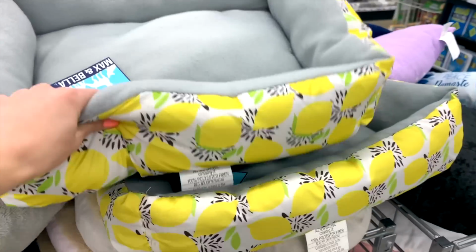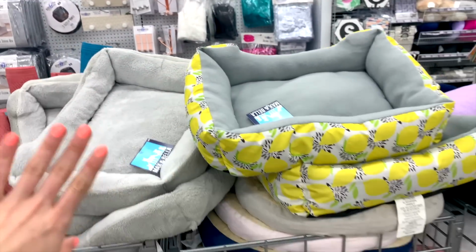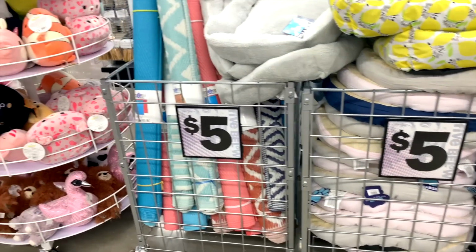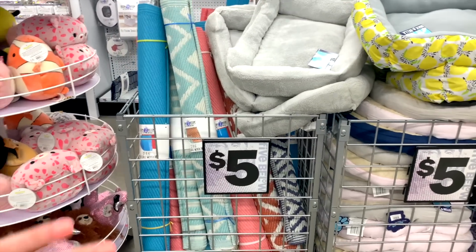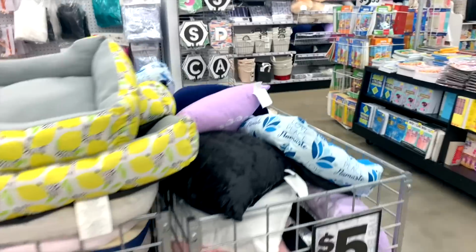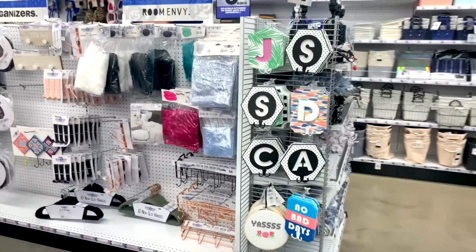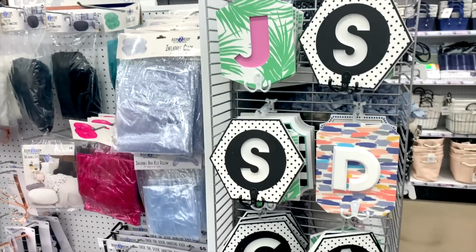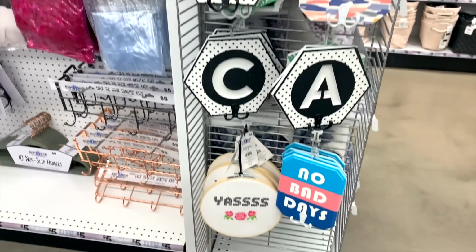Guys, all of this stuff is brand new here because I go to a Five Below all the time and I have not seen this stuff here yet. I am very, very impressed right now. What else do we have? This stuff. These are all new.